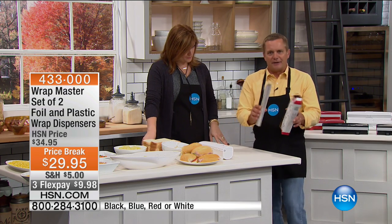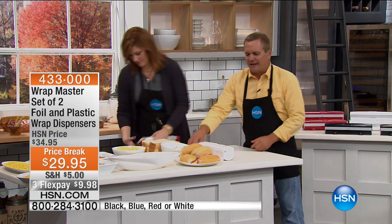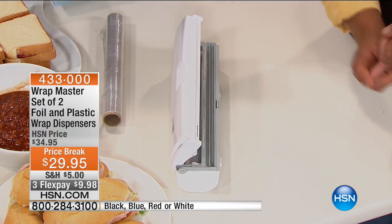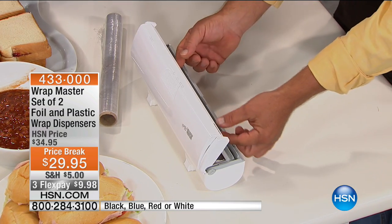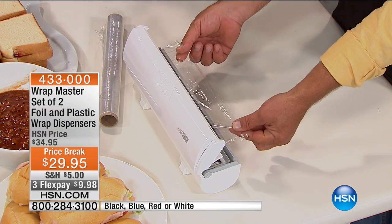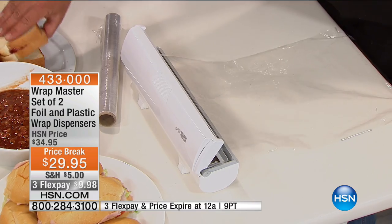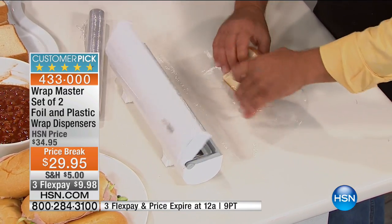So here's what we want you to do. Take the box, throw it away. Take what's inside the box, put it in the Wrap Master, and here's how easy it is to do. This is how quick and easy this is. It holds up to 250 square foot rolls of your store brand or national brand plastic wrap, or foil. I have 300. Well, I say up to 250 square feet, I stay on the safe side. Right here, there are two little notches on the inside. It allows you to grab the end of that plastic wrap, pull out what you need exactly, place whatever you want to wrap, and all you do is wrap, snap, and the job is done.